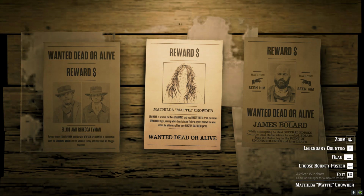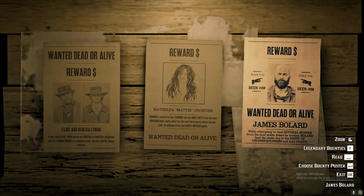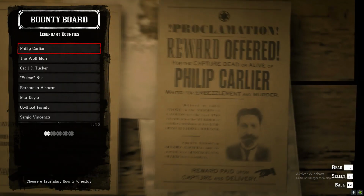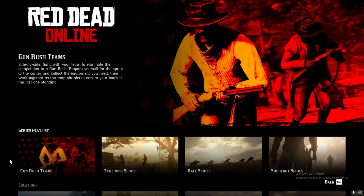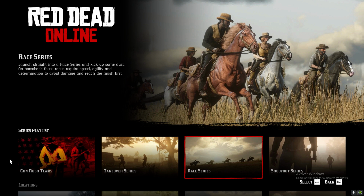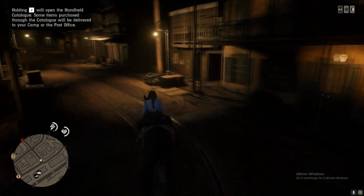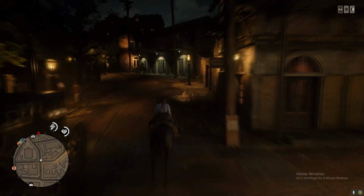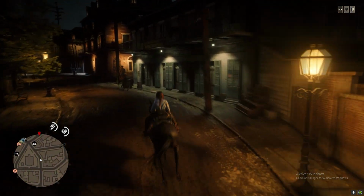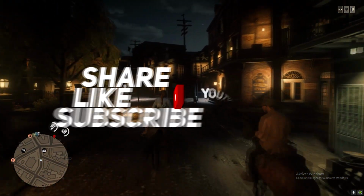The bonuses this week are 50% bonus on bounty missions, including all 10 legendary bounties and bounty hunter free roam missions. The showdown modes are also 50% bonus XP, and 50% bonus XP on horse races. Now for the Twitch Prime deals, the collector's bag is still free, with the polished copper moonshine steel upgrade still free.